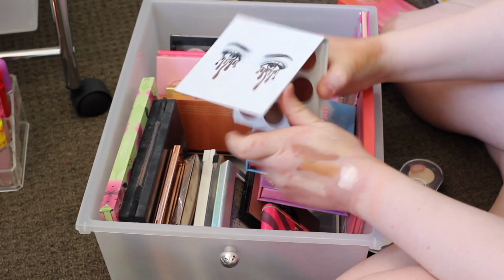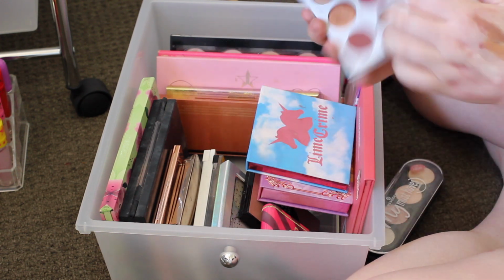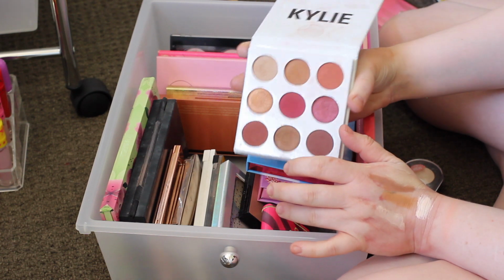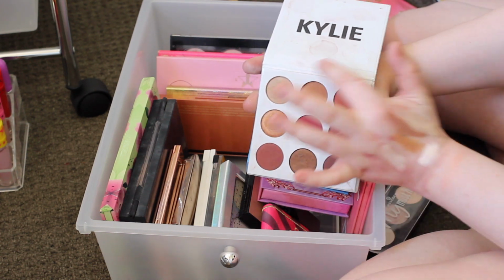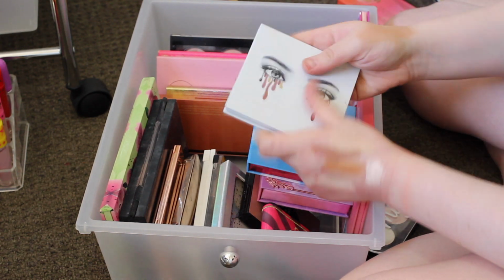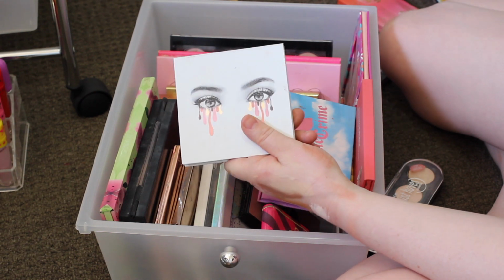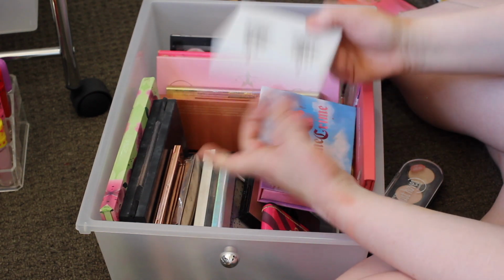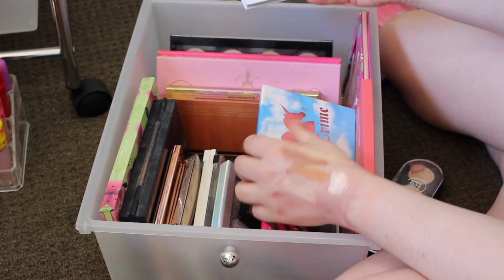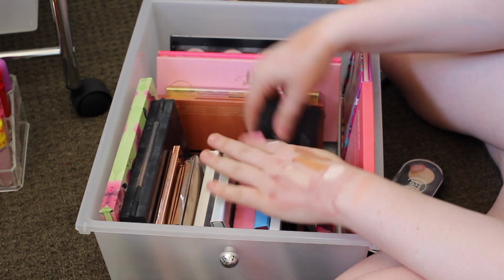Kylie Jenner palette. Took this on holiday, but it just sucks. This is the bronze one, and I just found it sucked. Maybe because I'm fair. I think that's the problem. Because otherwise these would be really nice transitions and stuff. So if I'm tan, but I would keep that anyway, just for collector's item value. I don't know. Kylie Jenner's iconic. I mean, I don't know what you want me to tell you. That's just my personal opinion. Fair enough if you differ.